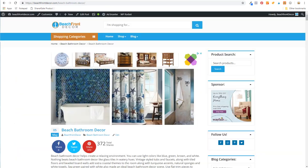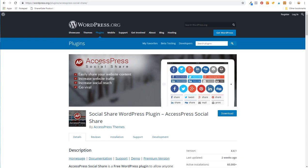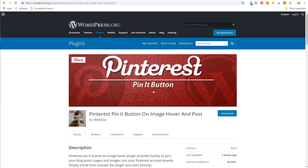Now, when we come back over to our website, one of the things you want to do is make sure that if you're using WordPress, for example, you're using plugins that can help people share more of your content. So for us, we have two different plugins I want to show you here. The first one is Access Press Social Share. The second one is the Pinterest Pin It button.